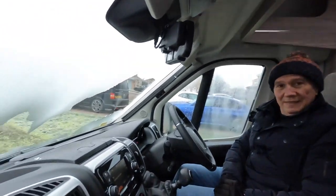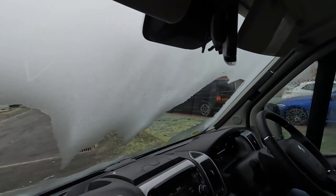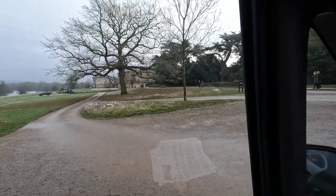So come along with us. We're just waiting for the window to demist. To defrost, yes. It's a bit frosty this morning, although we don't have any snow like other parts of the country, so that's good. That's why we've decided to go out. All right then, see you when we get there. Bye! Well, we've arrived at Kedleston Hall.